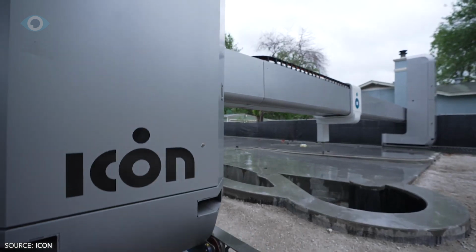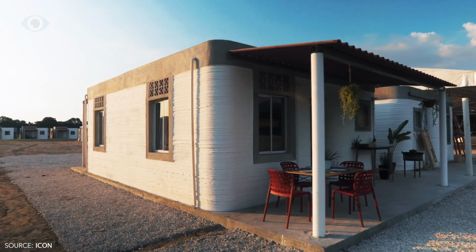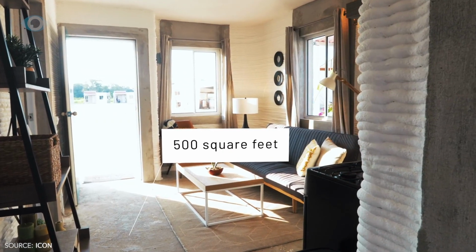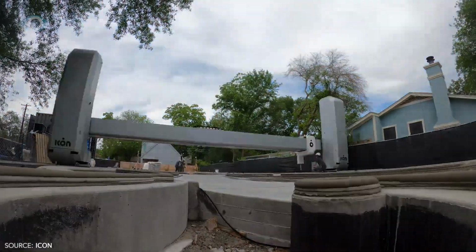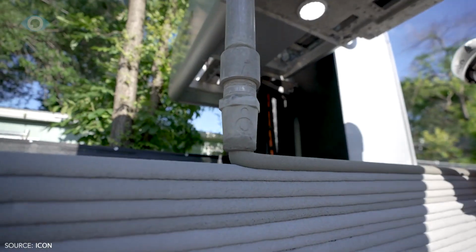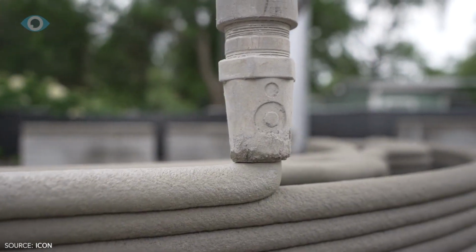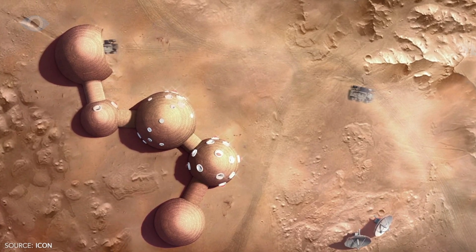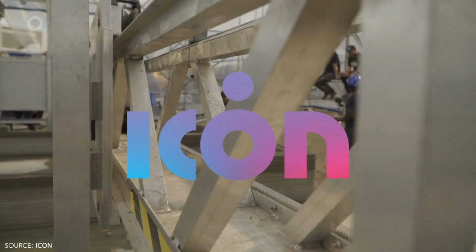The Texas firm has collaborated with a charity to construct shelters for Austin's homeless and now low-cost communities in Mexico. It can print a 400 to 500 square foot home using cutting-edge technology in just a day. After completing 20 of the smaller 3D houses, ICON has moved on to constructing larger homes at market rates. But its grandest scheme is truly cosmic. To develop a method for building habitable structures on the moon from raw materials, NASA has awarded cash to ICON.